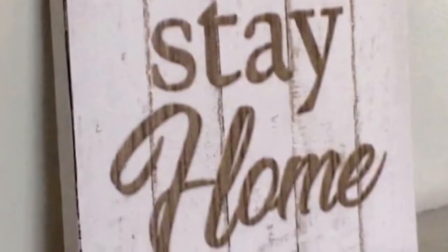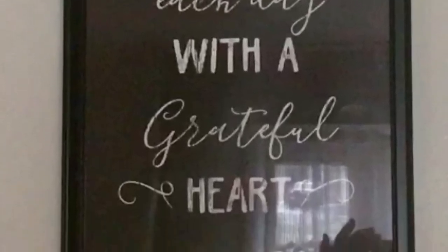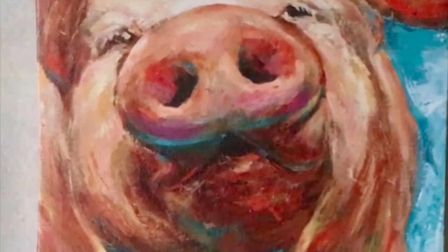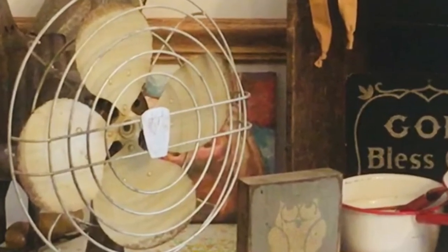Maybe "Let's stay home," because that seems to be my motto for life. I love being at home. And "Begin each day with a grateful heart." And last but not least, my little piggy sign, which I just had to get because he is super cute. And if you remember back to the beginning of this video and look behind the fan, you can see the little piggy sign sitting there.